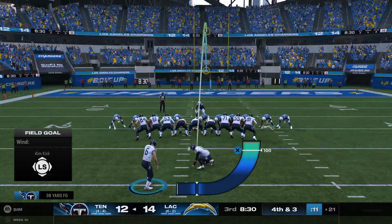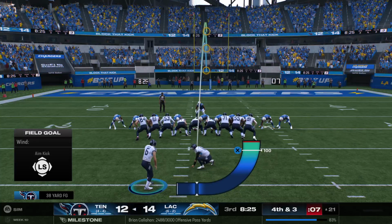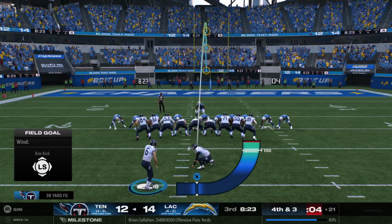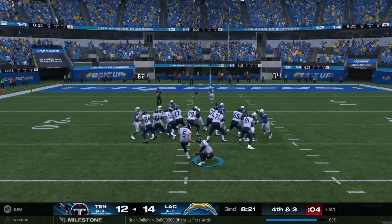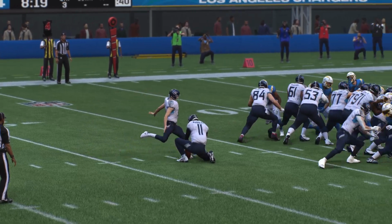Here's Nick Folk now on for the field goal. On the left hash mark is a 38-yard attempt. Folk's kick is good. And they have regained the lead.